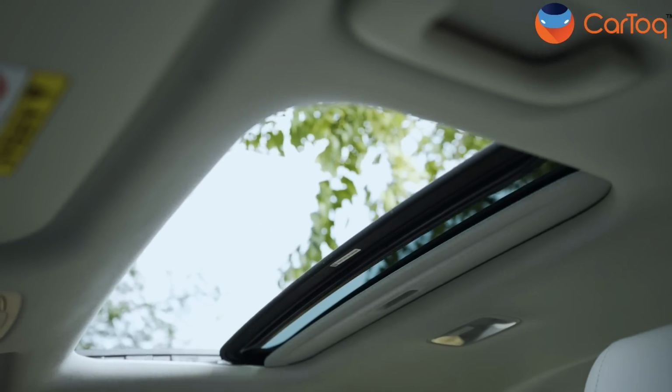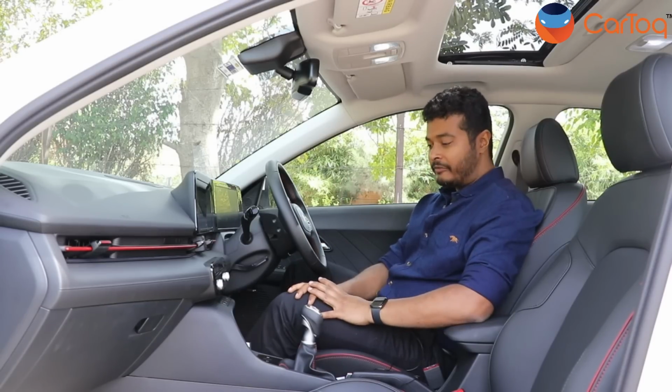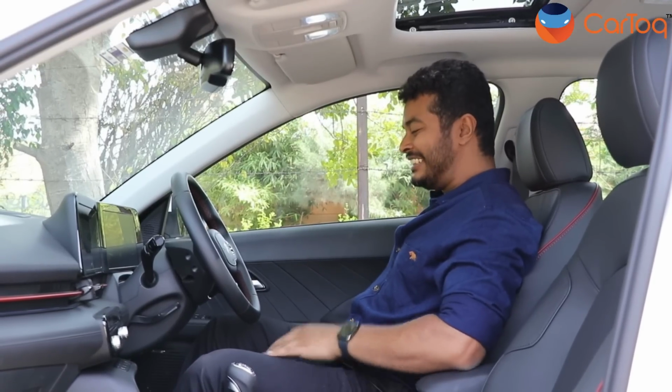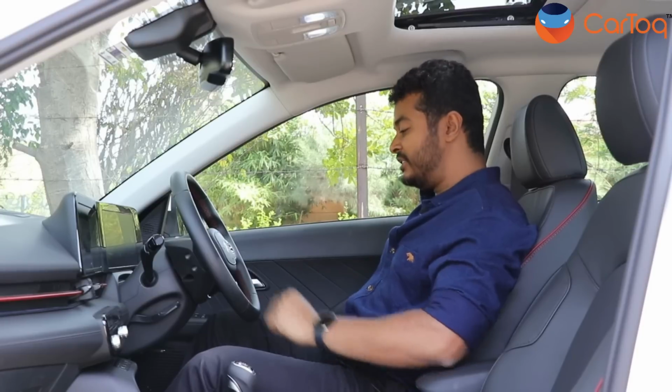Above me is a sunroof. Now let's talk about the front, the driver seat and the co-driver seat of the Hyundai Verna. Now let's quickly jump to the rear seats and check out the space of the new car. Before we do that, let me adjust the front seat according to my height so that we can really check out how much space the rear seats get.